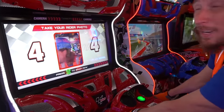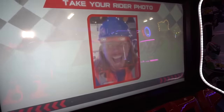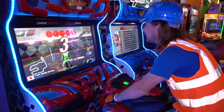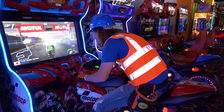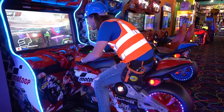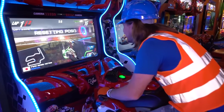Look, you gotta take your picture. That's gonna be awesome. Look at me. All right, here we go. 3, 2, 1. Let's go. Oh yeah, look at that. We popped the wheelie. That's awesome. And we're leaning in a little bit. Oh yeah. And we crashed. That's all right. We got this.